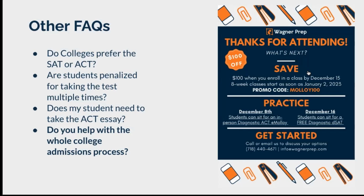And then, do we help with the whole college admissions process is something else I get. So yeah, we do work with students through the process of building a college list, supplementing what Gus does, because it's just like that personal trainer, really thinking through a list, helping with college essays, supplementals. So if you're one of those students thinking of applying to 15, 20 schools, a lot of the top schools are going to have a lot of supplemental essays.